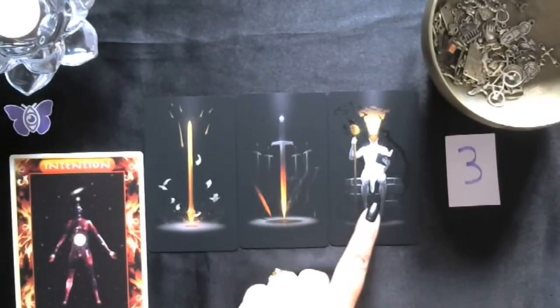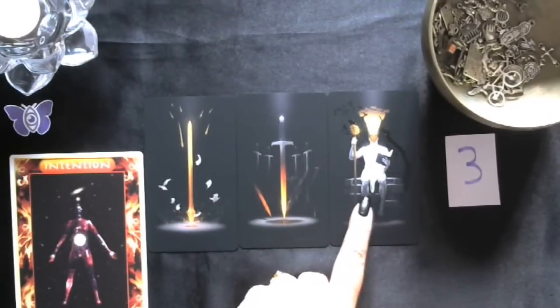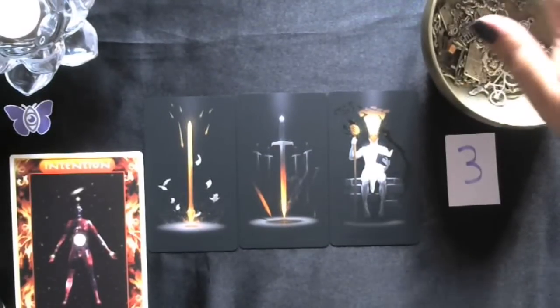So whatever it is you're going through, just let Spirit in. Let the angels help you. Let your guides help you. Let your ancestors and your loved ones help you and guide you through the challenges that you're facing at the moment. I'm going to take us some charms to get additional messages.